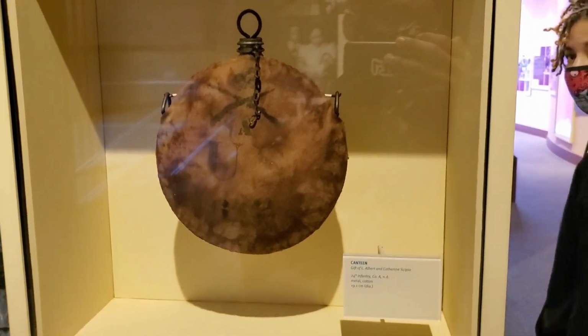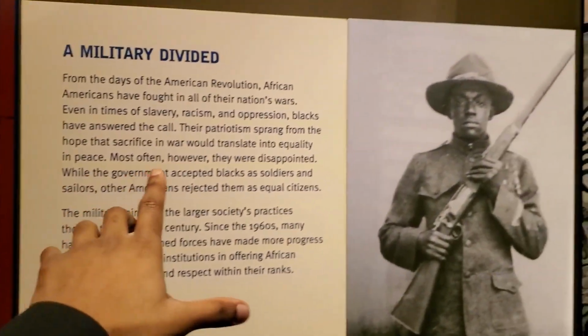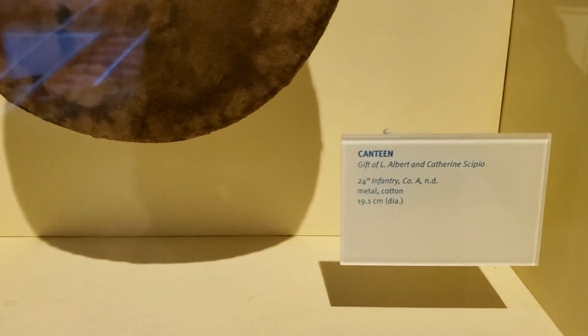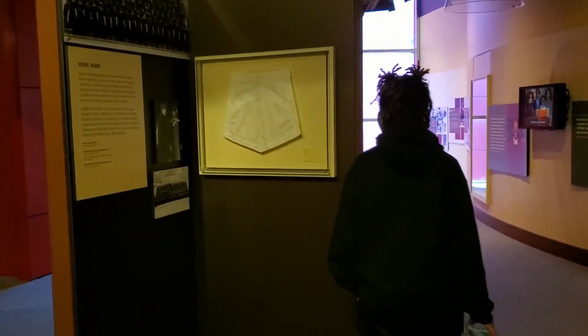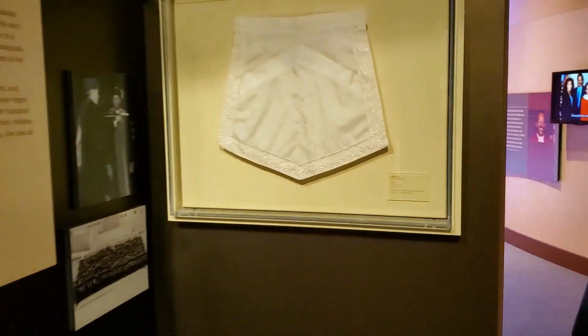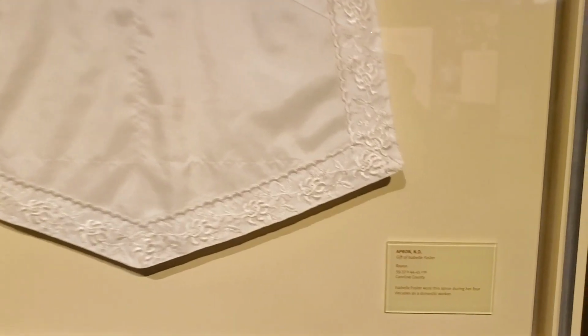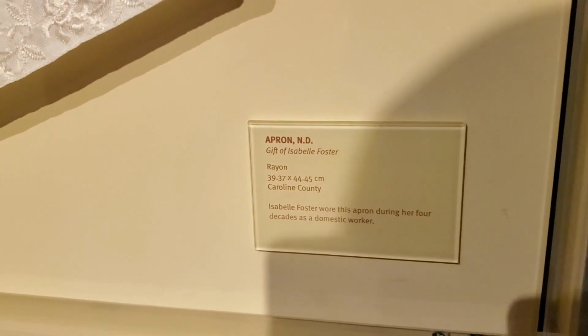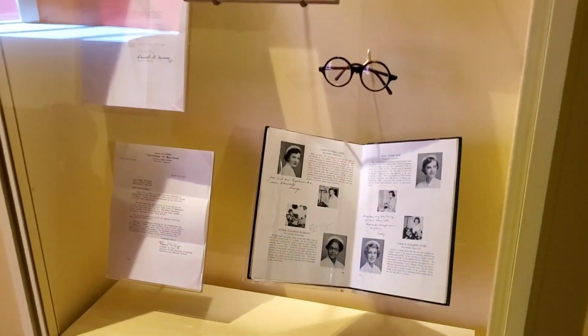See, I'm really trying to show you guys some of the actual artifacts versus some of the stuff that's up here. Even though I'm showing you this, I'm trying to show you more of the actual artifacts just because they're real personal items and they have information on everything you see. It's really cool because there's been plenty of times I've been in museums where you'll see something like this and you're just like, okay, so what is it? But they have information on everything. Yeah, they got whole documents. Everything's documented. So everything you see here is legit and it's accounted for and on paper.